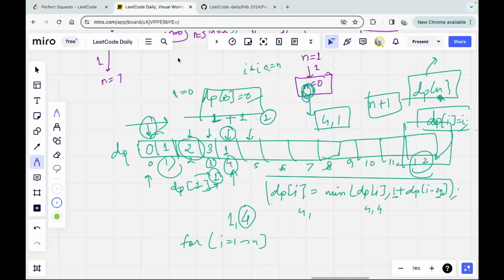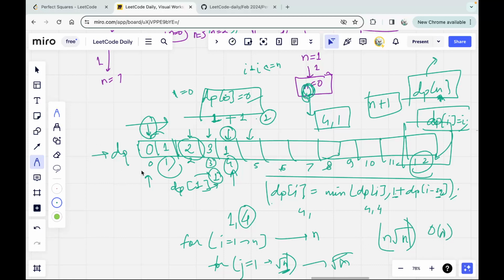Okay, sorry, I was discussing the time complexity. So for I up to root n, and let's say the inner loop will be from j is equal to 1, that is explore all the possibilities up to root n. From recursion we know we have to go up to root n only, because all the values after root n are of no use to us, correct? So this will be operating up to root n number of times, and this for n number of times. So the total time complexity becomes n root n, right? And space complexity will become big O of n, because we are using the dp array.